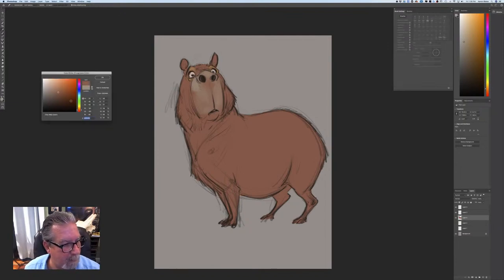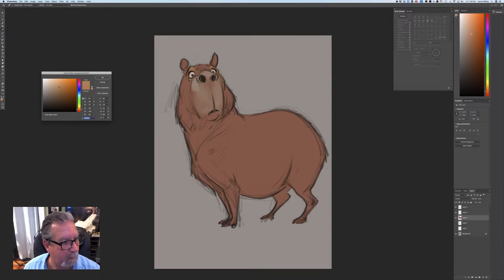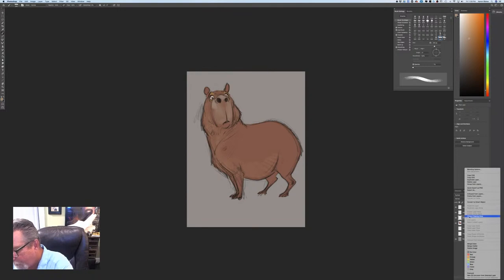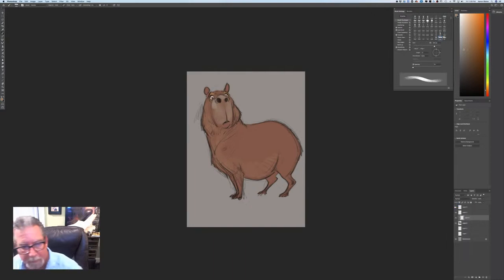Capybara. Cap of Barra. Give him some shadows here.